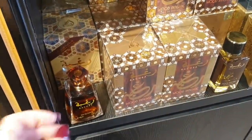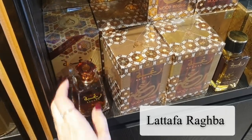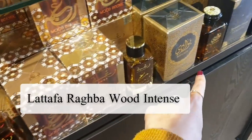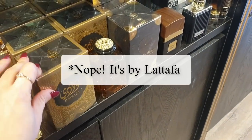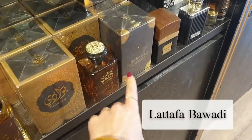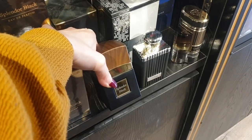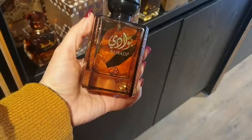And look what we have here, Raghba, one of my favorites. So they do have quite a few bottles. They've got some other ones over here. They've got the Wood Intense, the... I'm not sure, no, this is another company, Astaf, and it's called Bawadi or something. So these were the only Latafa ones here. This bottle looks nice. Look at this one, Splendor Black. I think these are men's fragrances, but I will try them.